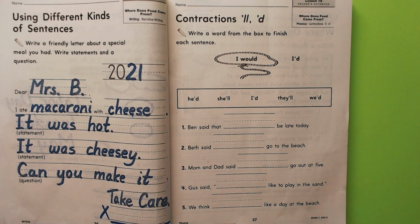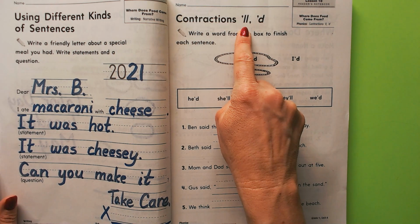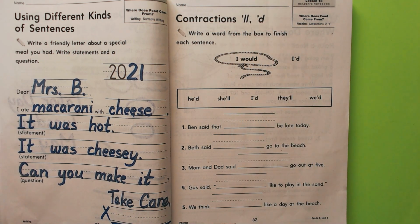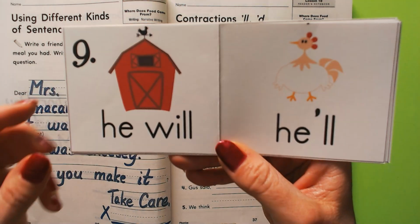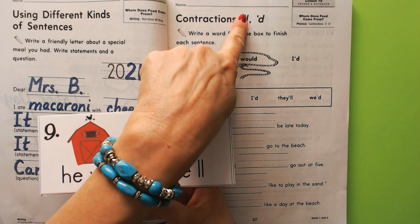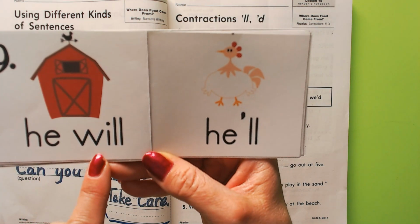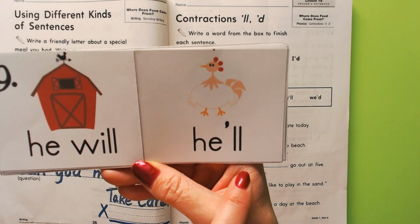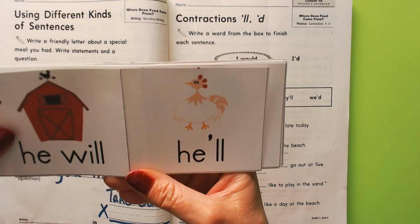We're going to be working with the contractions that end with apostrophe LL and apostrophe D. So I have some samples just to get your head in the game. These are contractions that end with apostrophe LL and apostrophe D. So this is he will, and it means the same as he'll. He'll run to the store.